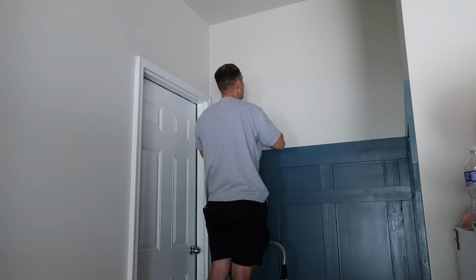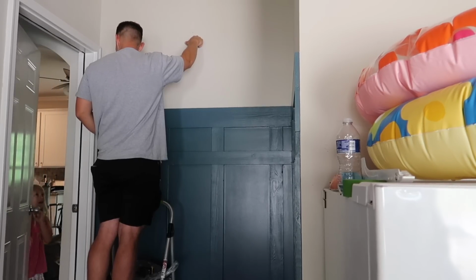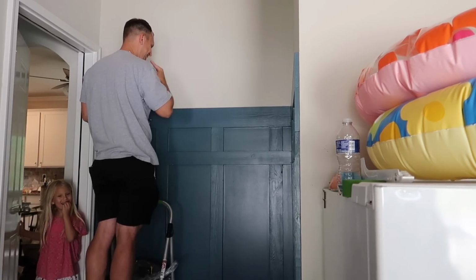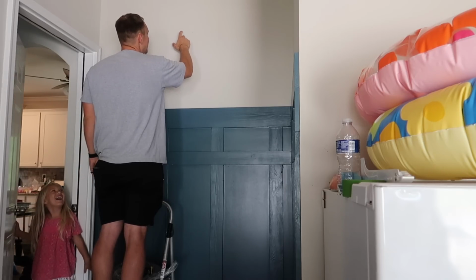So we have awards and parties. My 5-year-old daughter, her right there. Are you talking to Daddy? You're so cute. I was knocking back to you. The stud's right here.